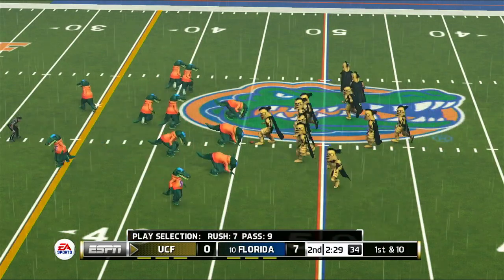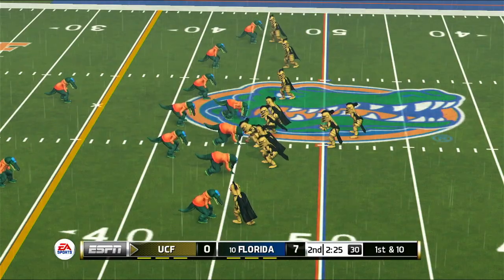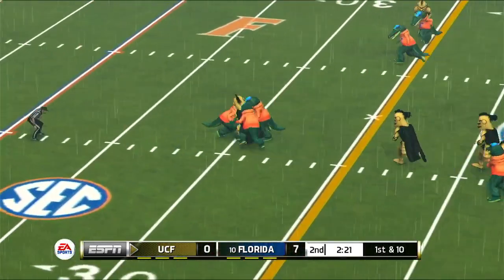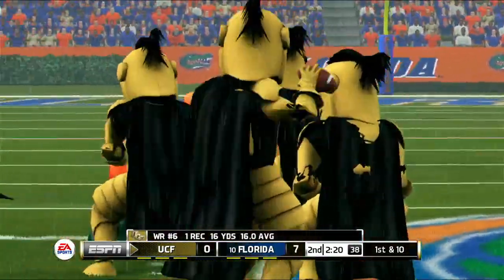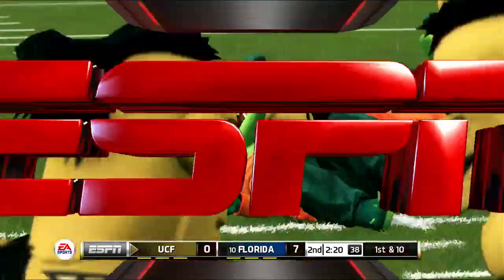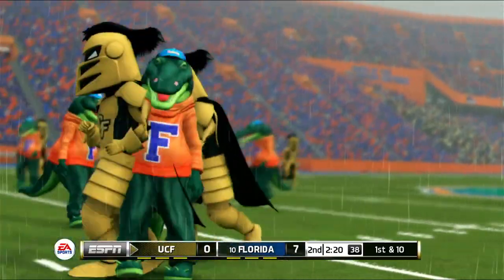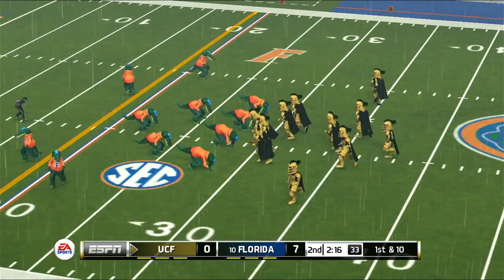Check by 12. Let's go deep. Quick strike to the receiver, and down he goes at the 29-yard line. First down. First and 10. Ball on the 29.